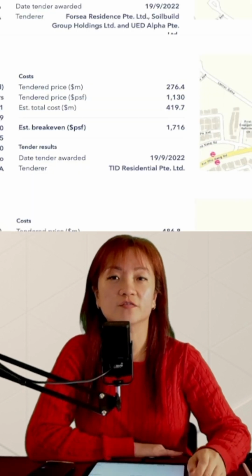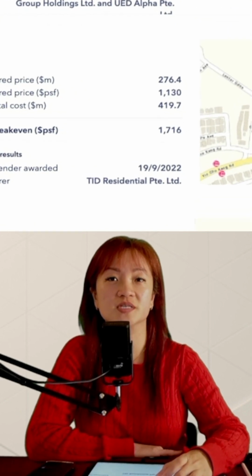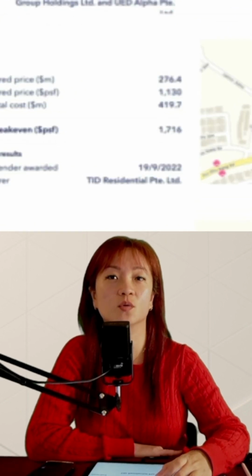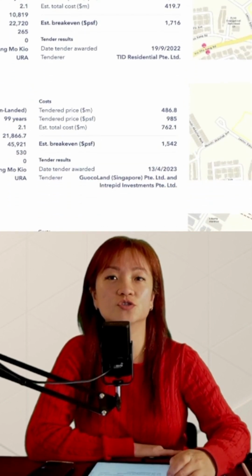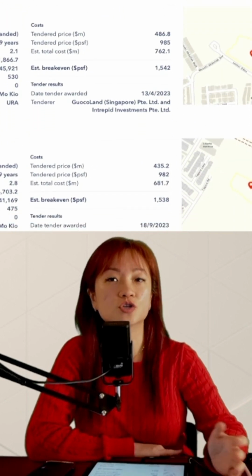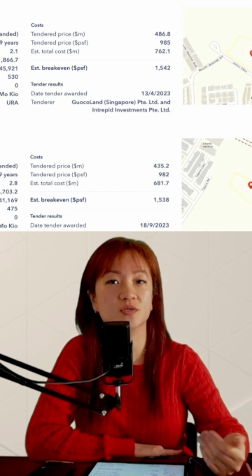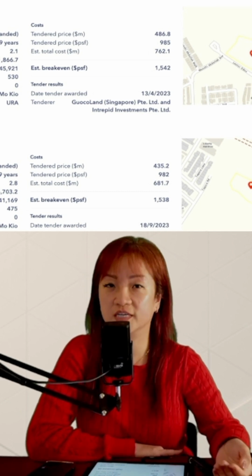So you may have heard a lot of hype from this Lentor Collection, and Lentoria's break-even price, as you can see here, is estimated at 1716 PSF versus the other two land plots estimated at 1542 and 1538. So you may be wondering, why Lentoria, since it's going to break even at a higher price? Should I still buy Lentoria or should I wait for the other two plots of land?